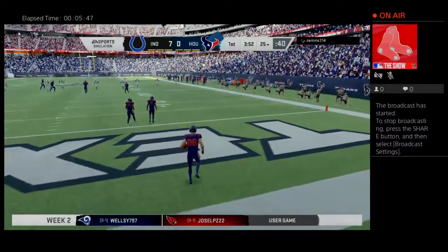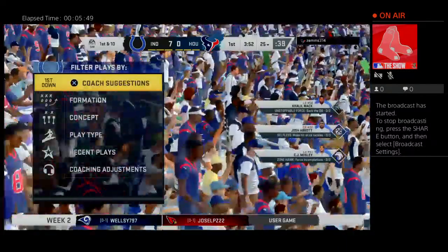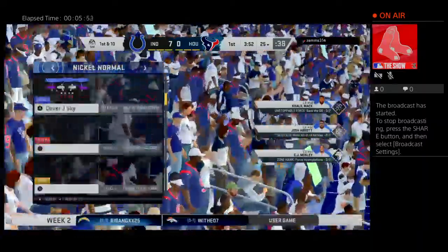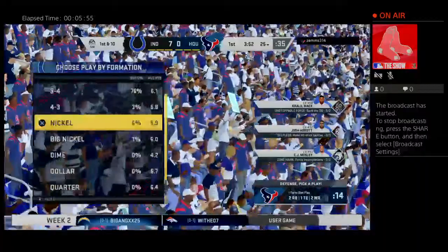And a fair catch signaled for and taken successfully. The Texans take over first and 10 at their own 25-yard line.